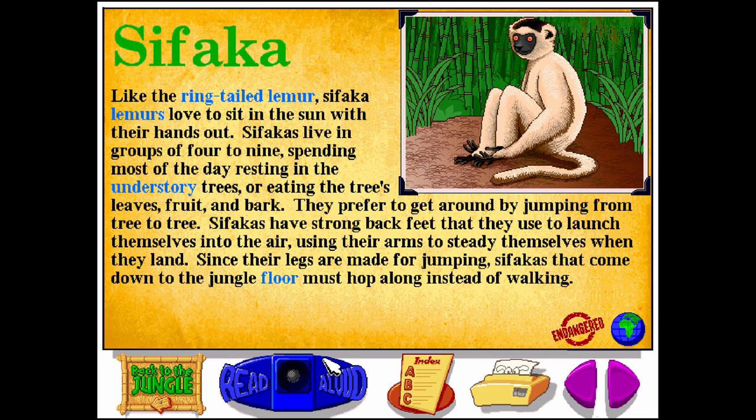Sifaka. S-I-F-A-K-A. Like the ring-tailed lemur, Sifaka lemurs love to sit in the sun with their hands out. Sifakas live in groups of 4 to 9, spending most of the day resting in the understory trees, or eating the tree's leaves, fruit, and bark.